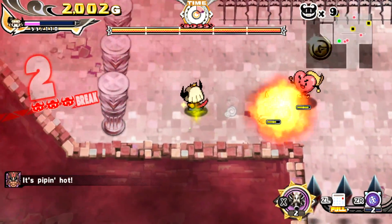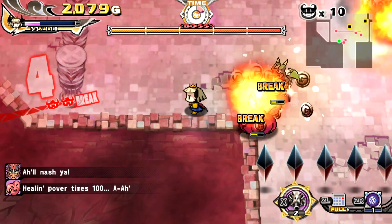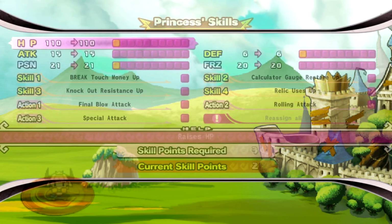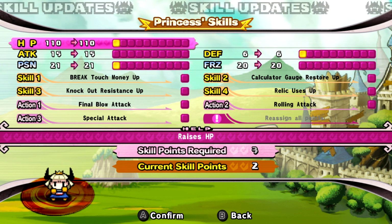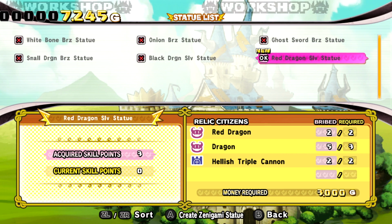That mostly covers the combat of the game, which is a huge part of it, but there's also a whole RPG mechanic to it too. When you're back in your kingdom, you get access to a whole micromanagement system. You can equip armor with different buffs, level up your character stats, and change up your hidden skill. It's sort of a special move or a special attack that takes some time to regenerate.